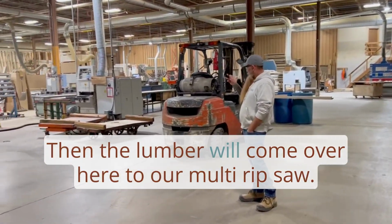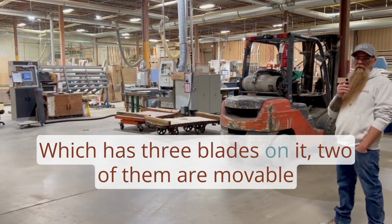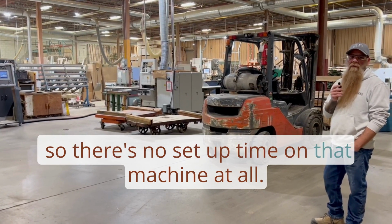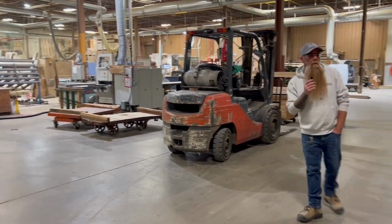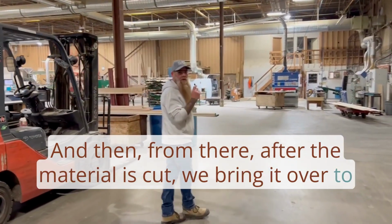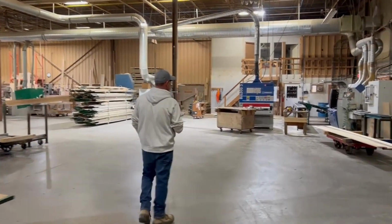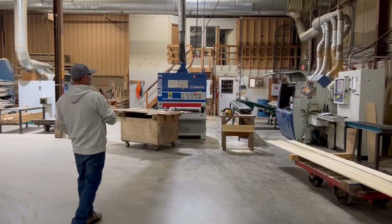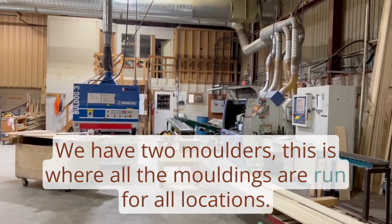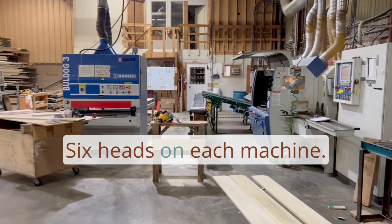And then the lumber will come over here to our multi-rip saw, which has 3 blades on it. 2 of them are movable, so there's no setup time on that machine at all. And then from there, after the material is cut, we bring it over to the molders, which is over here. We have 2 molders. This is where all the moldings are run for all locations. 6 heads on each machine.